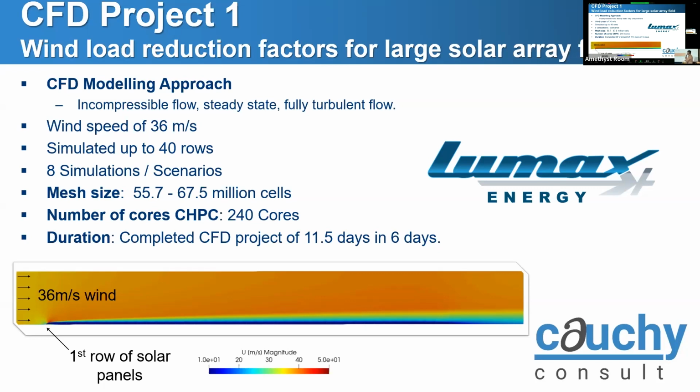So in the CFD model, we simulated incompressible flow, steady state simulation with fully turbulent. The wind speed we simulated was 36 meters per second. We simulated up to 40 rows, which is, to be honest, quite a lot. And we did 8 scenarios, 8 simulations. And the mesh size that we were looking at was around 55 to 68 million cells.